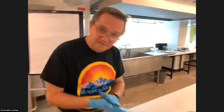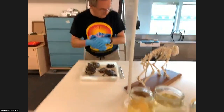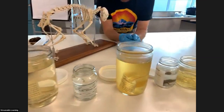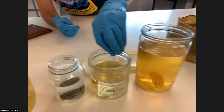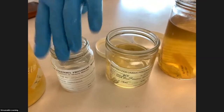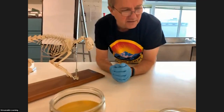So when we were talking with Joel, he was showing us some spiders in jars with liquid. And I'm just noticing that there's all these jars with liquid. That's where we were just looking at. Every jar has a label saying what it is, where it's from, and a catalog number so that we can cross-reference all the information that's on the label.